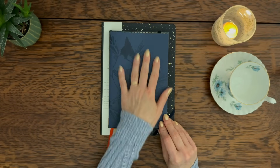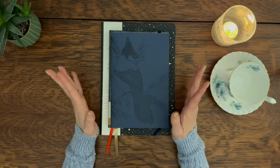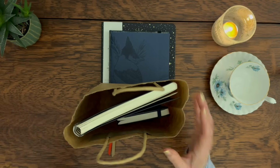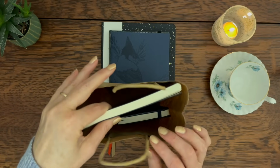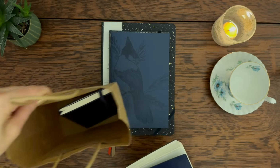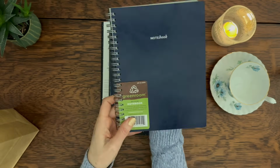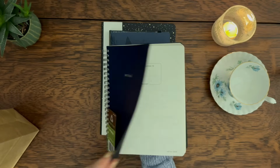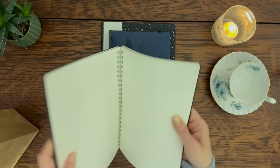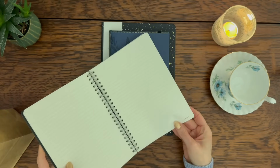There were 2 notebooks from the past that you said you've completely filled up, but that you loved. This is from a different store. It is the notebook, it's called, and it's from Green Room. So you said you liked this one. It's very flexible. The paper's great.